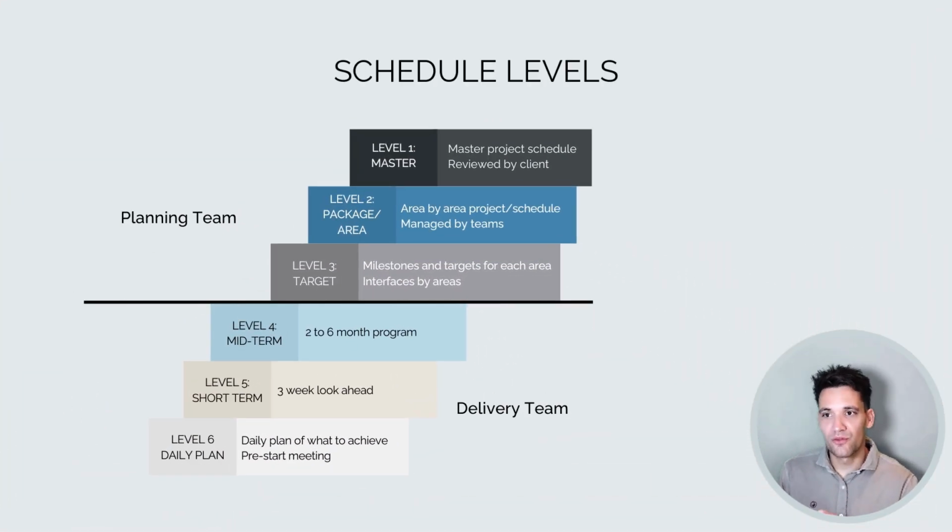Schedule levels refer to the level of detail in the schedule. We have level 1, which is the high level master schedule, which is what the client will be seeing. It's just very high level, showing key things like design, construction, commissioning, handover. Level 2 would be a package or area schedule where you've broken out, say, construction into earthworks, concrete works, structural works, in more detail. Level 3 is a target schedule where you break down, again, say excavation, into a couple of key activities with milestones. And this is where you capture the interfaces between the different areas.